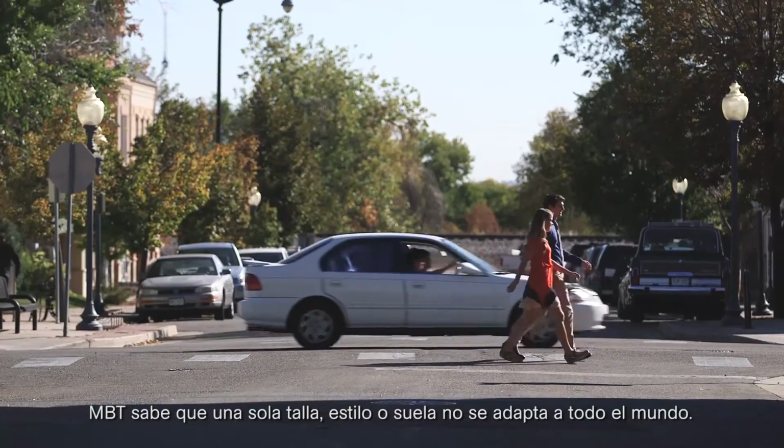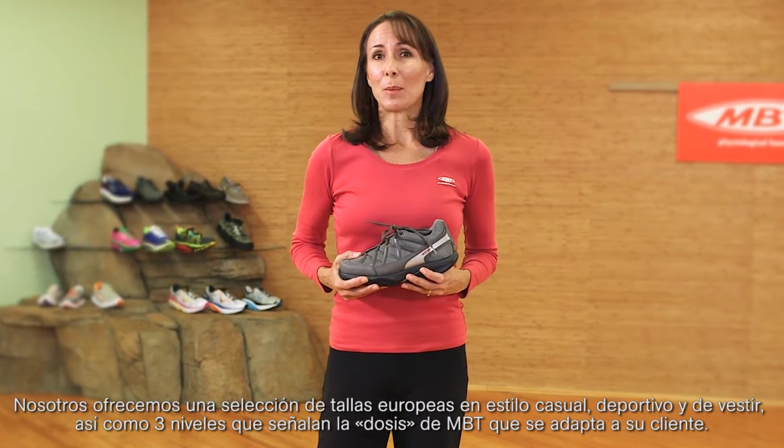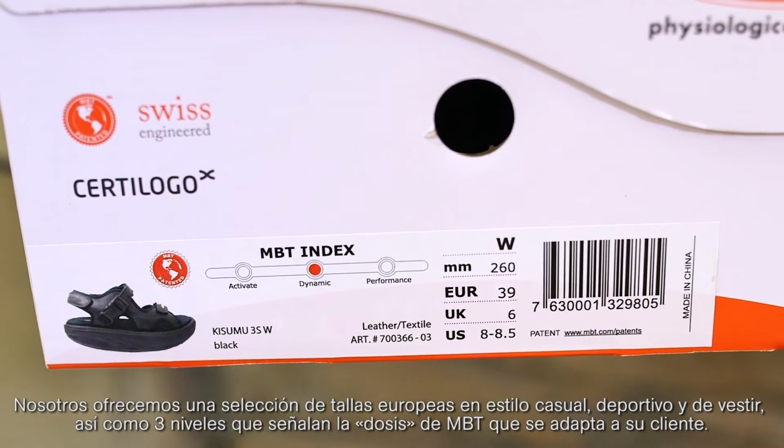MBT understands that one size, style, or sole does not fit all. We offer a variety of European-sized options, including dressed, casual, and athletic styles, as well as 3 index levels indicating the dose of MBT that fits your customer.